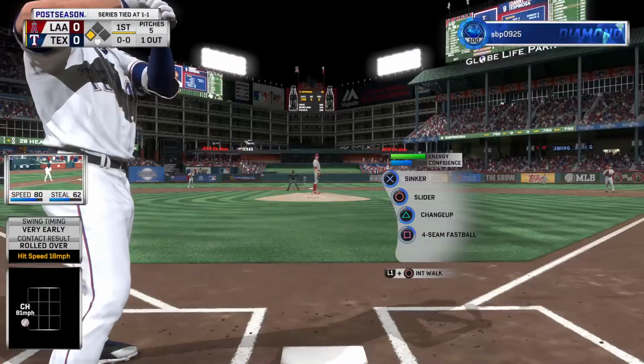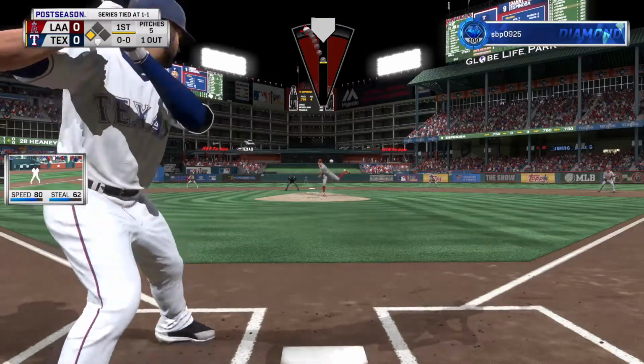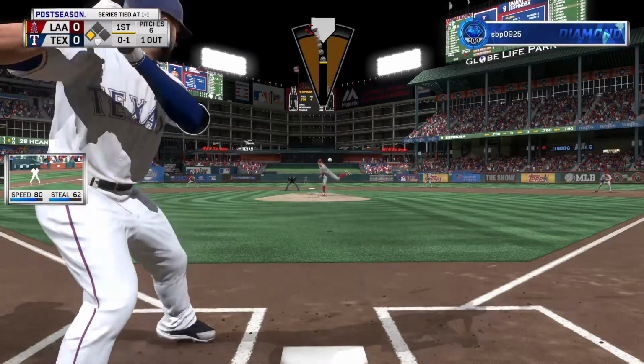Digging in, the switch hitter, Danny Espinosa. First trip to the plate for him in this one, and it's a good RBI spot, too. Leadoff man at third with one down. Checks his swing, but this pitch is right there for strike one.